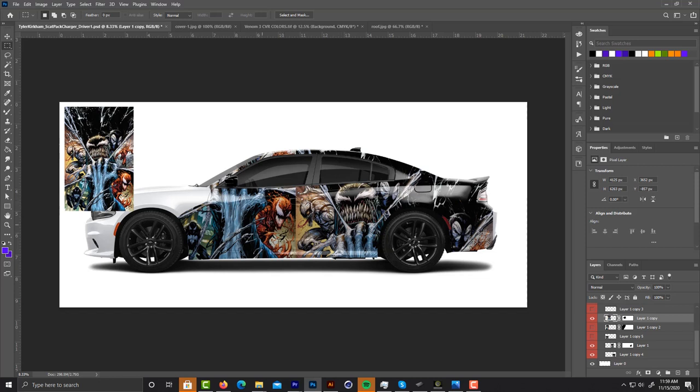But again, I got these two characters, right? So now they're kind of charging one another. I'm creating my own piece now. I'm creating my own layout. So this is coming together nicely. Now the hard part is actually blending all of this stuff in, but I'm going to show you guys that.